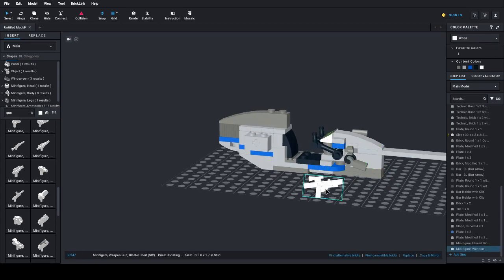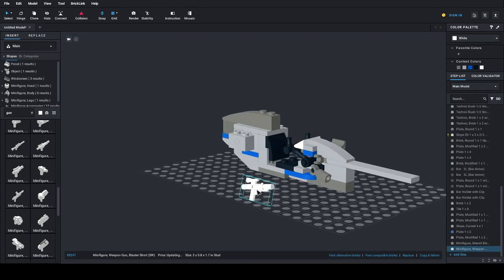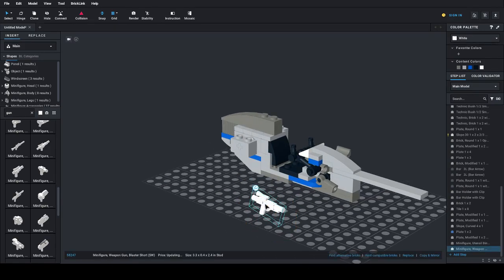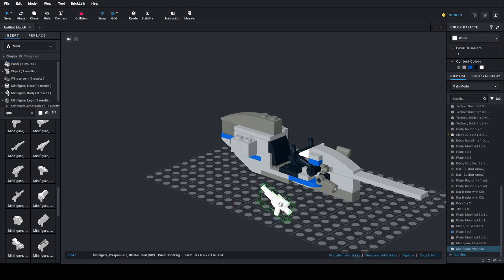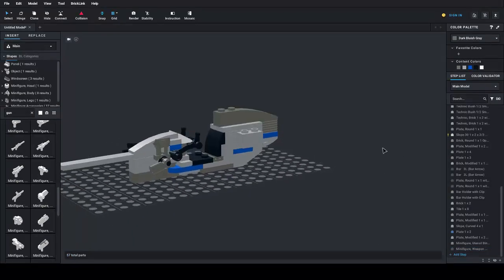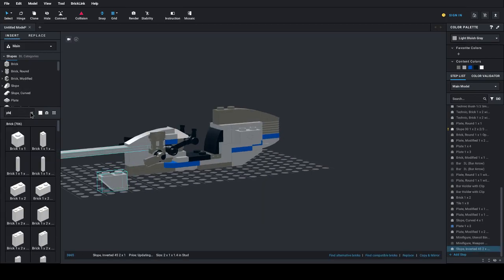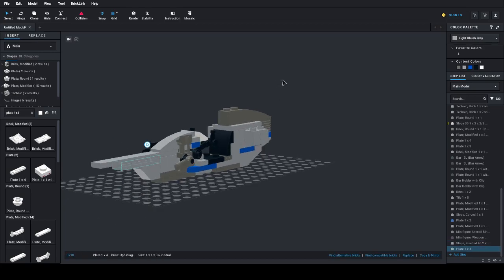There are two sets that I didn't list, being 75660 and 75661, that we have very little info on. One of them is supposedly $35 and 253 pieces, and that could be the one that's the Swamp Speeder with 253 pieces. The other one we have no price tag for and is 526 pieces.